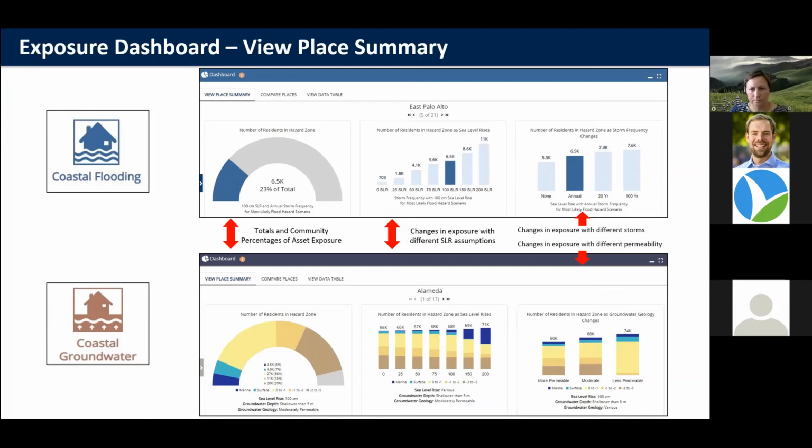Oh, I'm sorry. And at the top, you see East Palo Alto and the arrows, the carets going either way. You can click through all the communities in the area that you selected. So if this is East Palo Alto for 100 centimeters of sea level rise and annual storm frequency, most likely flood scenario, you can expect to see 6,500 residents impacted, which is 23% of the total residents within East Palo Alto. And down below, you can see the groundwater.